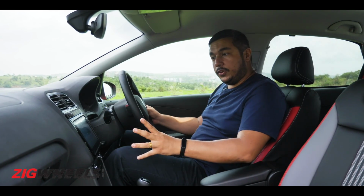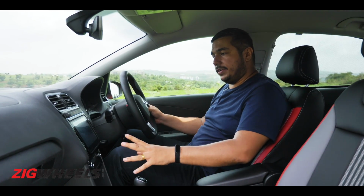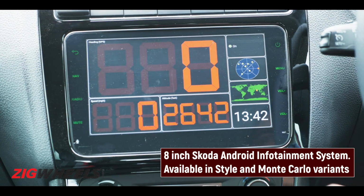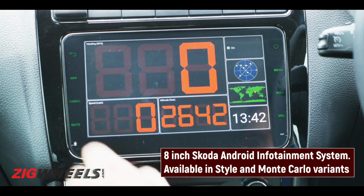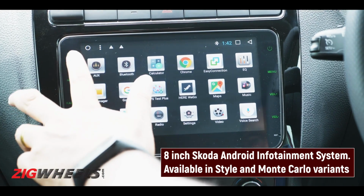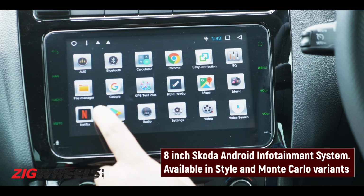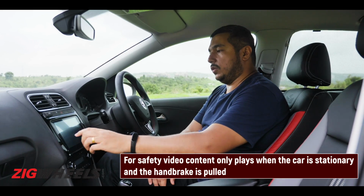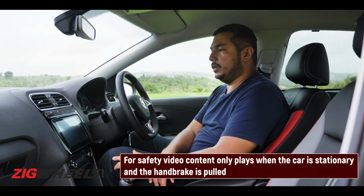One thing that is brand new on the Rapid, it's there in the top two variants, is this new 8-inch touchscreen. This is a little different, so you do already have Android apps on the system and you can download more from the Play Store. For example, we have Netflix here, you also have YouTube.